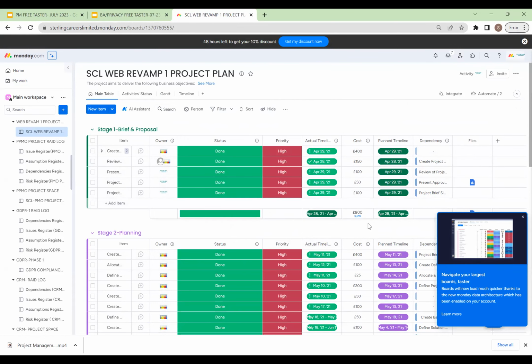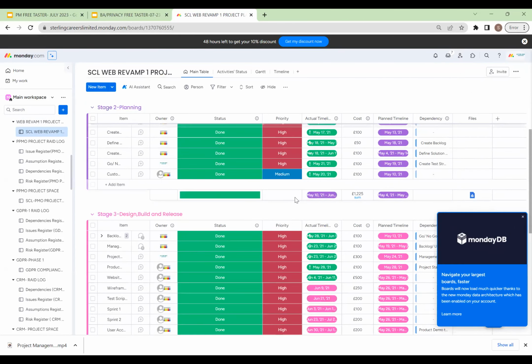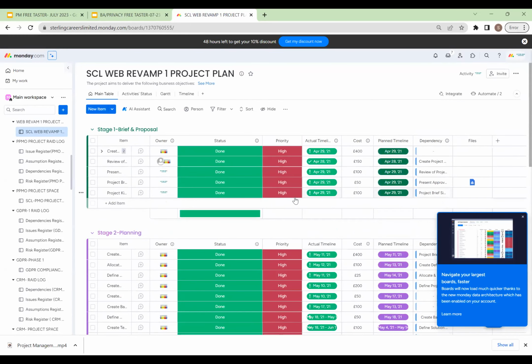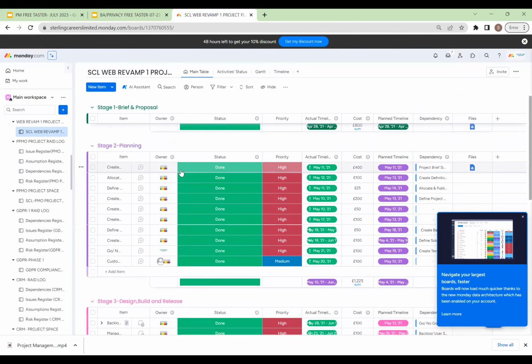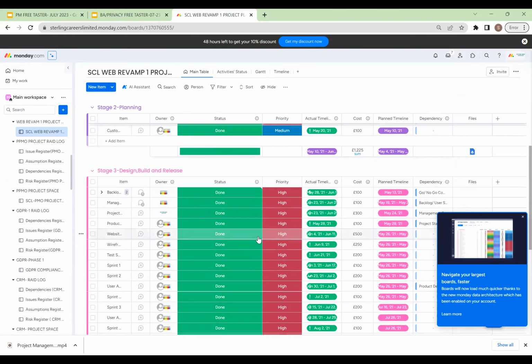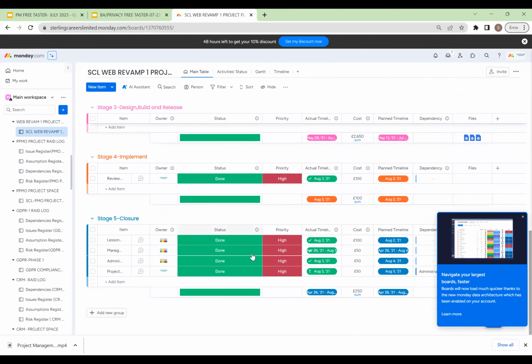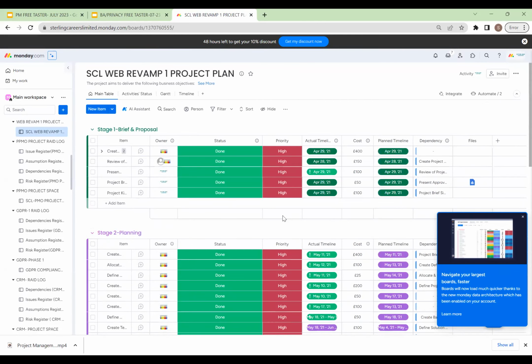But these days, a lot of organizations will maybe just go into monday.com. They can see the portfolio view or the program view, and then the project managers will just talk about the different stages in the project as an example. So typically, stage one is the brief and proposal, maybe the initiation. You have your planning, then your design, build and release, where you're actually executing the project and implementation, and closure. So Olaide already mentioned these various stages.